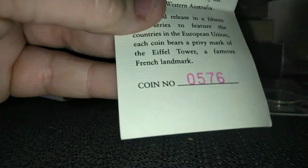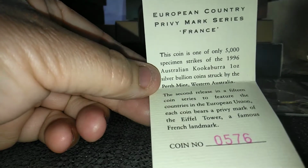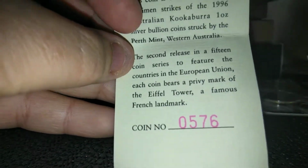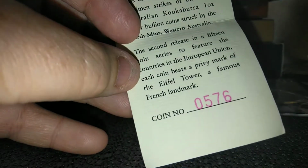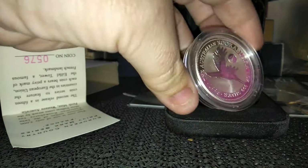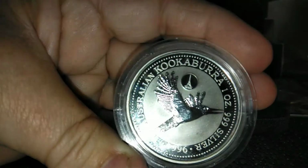Perth Mint again. The COA, number 0576. The coin is one of 5,000. And again, this is the 1996, as you can see. The second release in the 15 coin series to feature the countries in the European Union. And this one's got the Eiffel Tower, folks. Oh my god. Sorry, I'm excited. Look at that. Eiffel Tower.